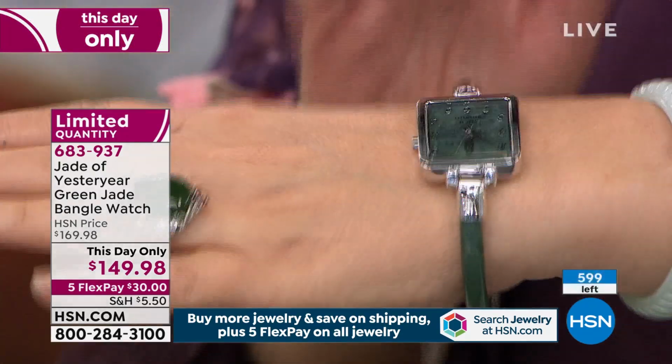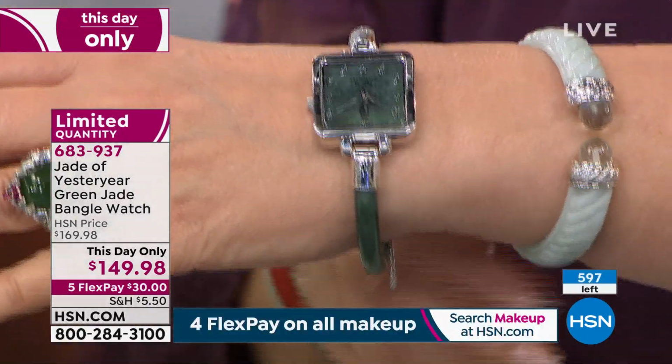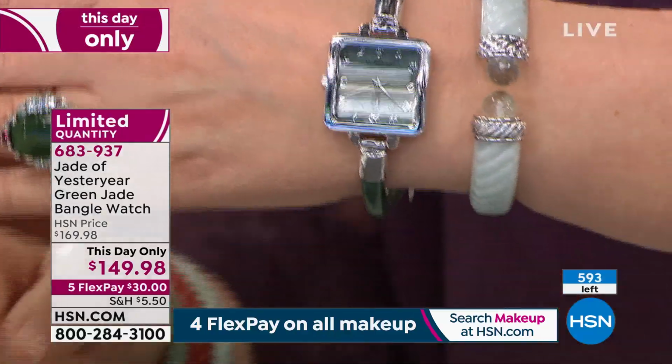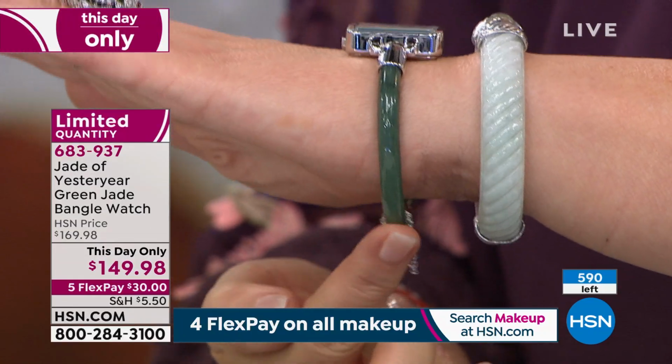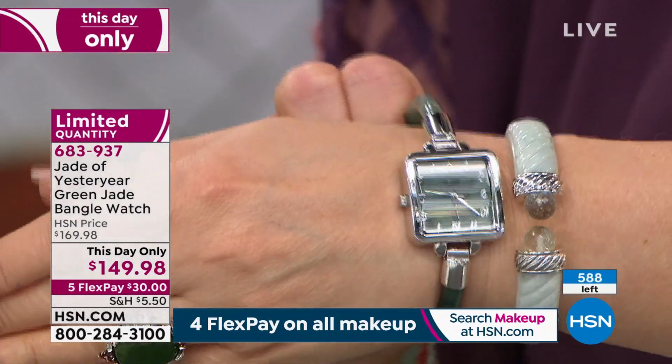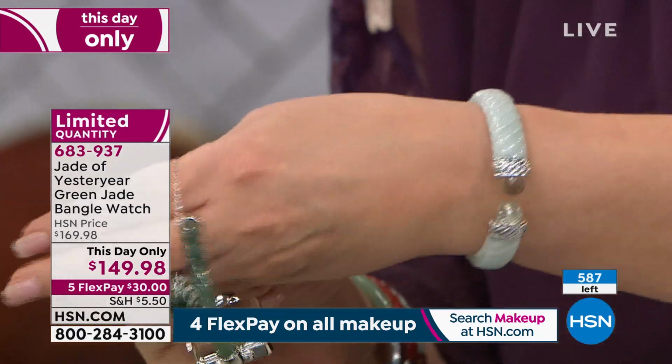If you're new to Jade of Yesteryear, Stella again makes this happen. She makes magic happen for us. Her jewelry is spectacular. Your watches are in a class and caliber all of their own. I do love the fact that, look at how easy this is to take off. I hope you love the design. It's very classy.